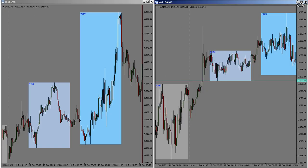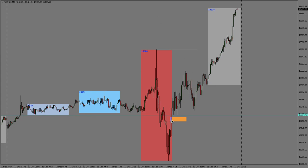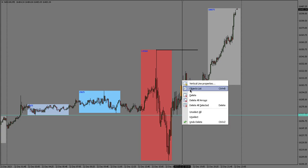You could see that we didn't have necessarily anything trade to it. We had a fair value gap form, but it wasn't a silver bullet. On NASDAQ, we did have a silver bullet here. It ended up taking a while to play out, but it formed right at that last second right there. So it was tradable, just wasn't something that we were going to take a look at.